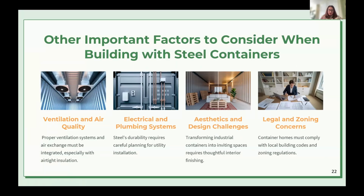We talked about ventilation and air quality and making sure that you're doing this properly so that you don't have issues with mold. Electric and plumbing: here's the bottom line, a licensed electrician, a licensed plumber. These things are built to code. These are extremely important and should be built exactly like you would be building anything else. We talked about aesthetics and design, legal and zoning concerns. You have to work through the education with the local municipality, and that's typical for what we do. All right, Dan.